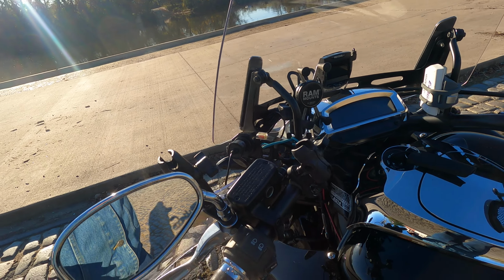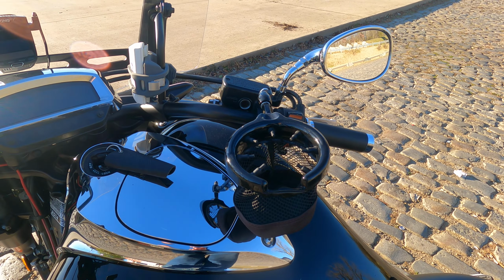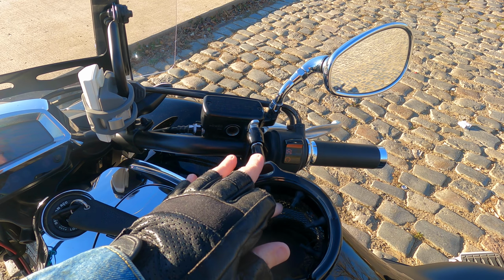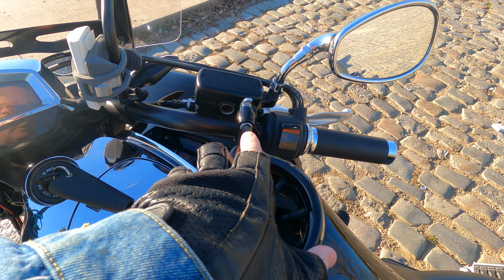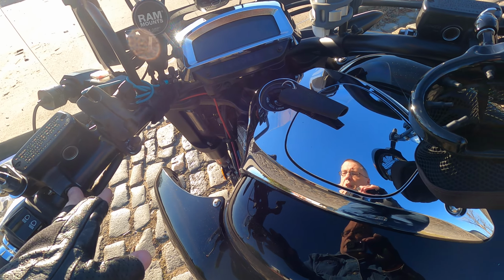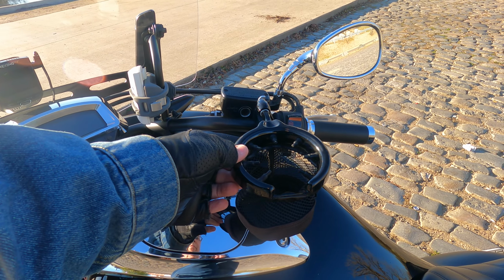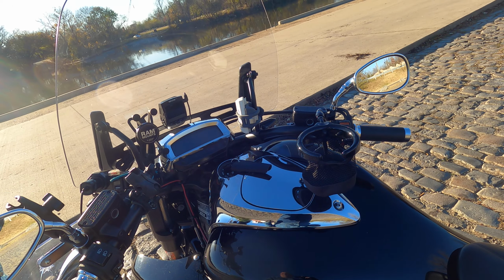Very handy. Then we have our actual drink holder right here. It's also a Kuryakyn model. It's got the rubber fingers in it to make sure that whatever you put in there stays in there if you hit a bumpy road. And it's adjustable like that. You can put it on either of the hydraulic connectors. It's a very nice drink holder, and it's also removable if you want. Let's see what else.